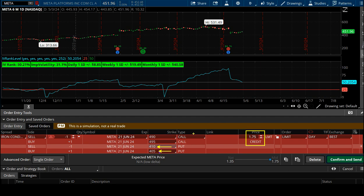But for me, this is where we're going to be. $40 up and down either side. If I can't get the credit I'm looking for, then I'm going to look to move the put side closer and get the 165 or more credit on this $5 wide iron condor. And that's our trade in Meta for Monday.